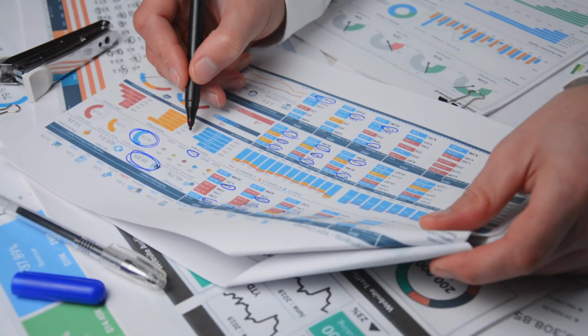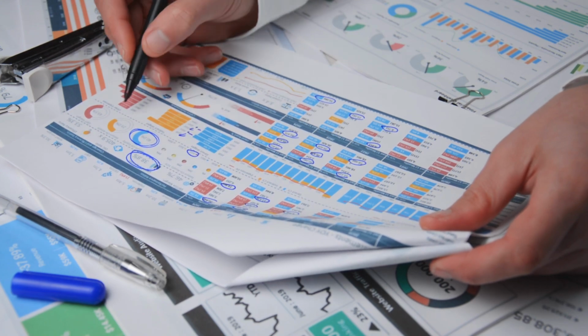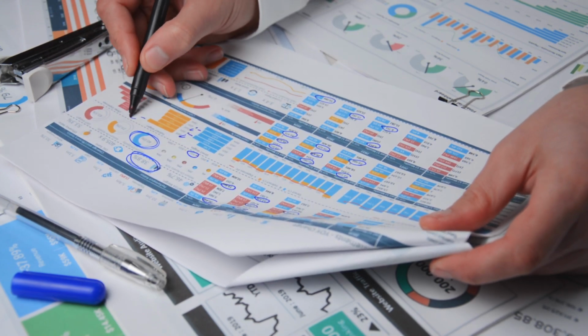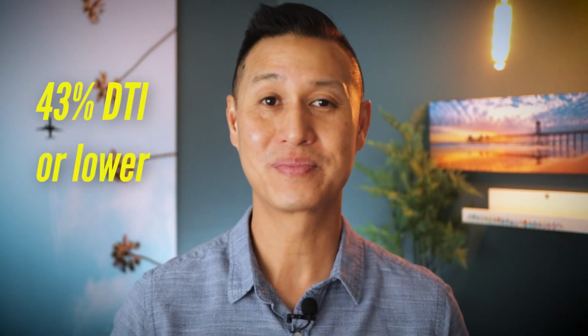DTI is calculated by dividing your monthly debt by your gross monthly income. For example, if your monthly debt is $2,000 and your gross monthly income is $6,000, then your DTI is 33%. The debt shown on your credit report is what your lender will use to calculate your DTI. It's best to review your DTI before you apply for a loan. Every lender varies, but most lenders are looking for a DTI of about 43% or lower.